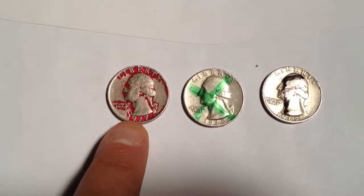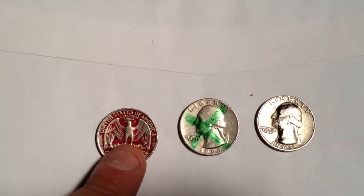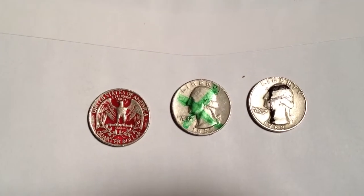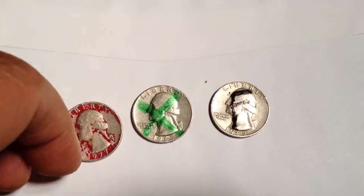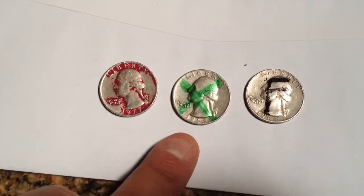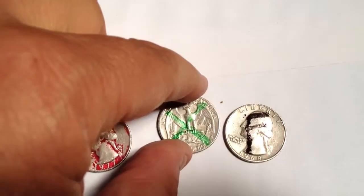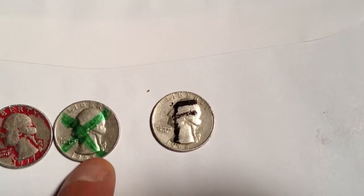Now, a lot of store owners used to actually color the whole coin red. And depending on the location, like I said, it was either a pizzeria or a candy store or a bar or a bowling alley, and we give them back. Some of them would put an X. This is like a green X. Somebody marked this with green, and he did it on both sides. They would do it on both sides. But this coin right here is the one that I found real interesting.